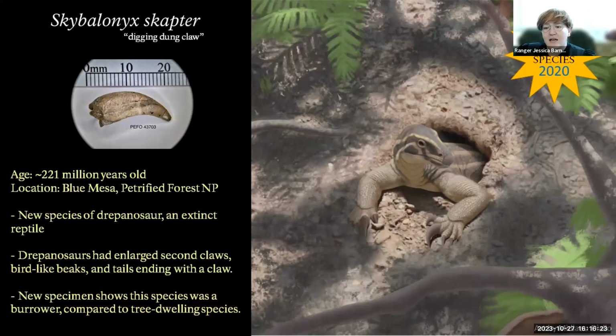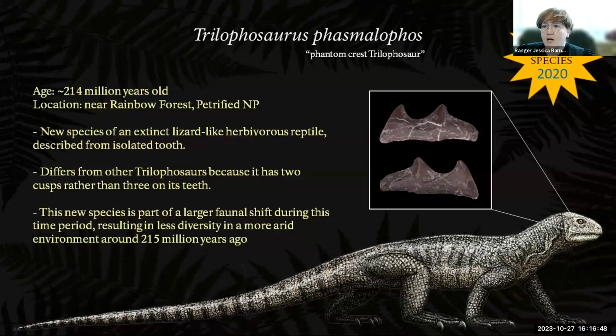And then for this little guy, its final step was photogrammetry. So if you're not familiar with photogrammetry, it's where you use a lot of photos stacked on top of each other so you can get a clear view through various fields of depth. And so it allows a really small fossil to have incredibly clear pictures of them. So definitely check out photogrammetry if that's something you work with.